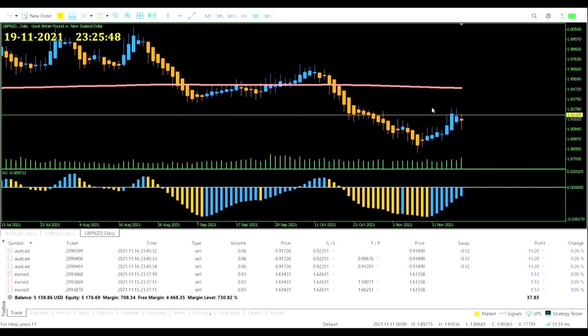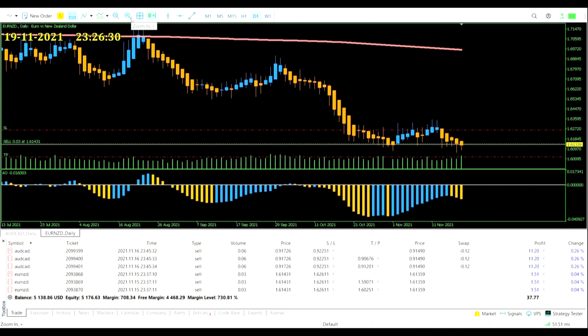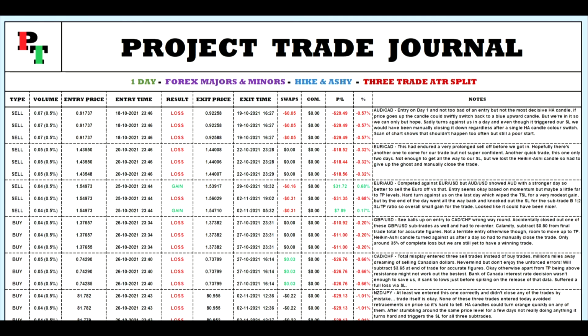Sell signal comes on the pound New Zealand dollar. We're in a very similar trade with the euro New Zealand dollar, so that bodes well for us. No extras for us tonight, but hopefully our 2 open trades are gathering steam for their big runs. We'll find out when we're back in 72 hours. Before we dip off though, let's just check the journal. Not going any better for us.